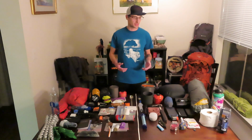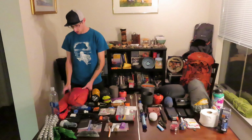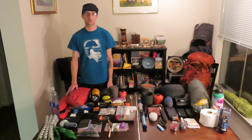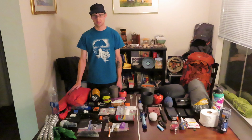There's four items that I want to go over first that you'll actually need out there, but there's ways to go about them to make sure that you're keeping your pack weight down and staying comfortable and you're going to be happy. So the first thing is the tent. What I use now is the REI Quarter Dome 1 tent. It's a freestanding tent that weighs 2.5 pounds. This tent's great. It keeps me warm, dry, and safe.